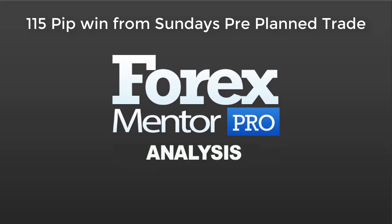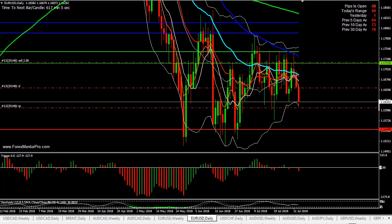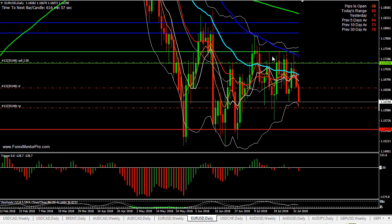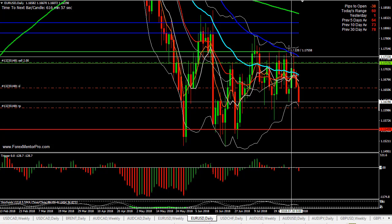Hi, this is Mark with an update for the Euro USD. In the last 3 or 4 weeks we've had some great entries shorting at 1740 for technical and fundamental reasons. The great thing about this trade has been that the stop only needed to be the other side of the EMAs, and we were looking for potential gains down here of anywhere from 130 to even possibly 180 pips.